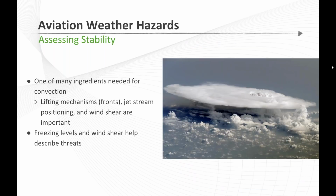What should you be looking for as a pilot? You need several ingredients, but you don't need all of them. It always helps to have a lifting mechanism like a cold front or a warm front nearby. But remember, even a trough, an elongated area of low pressure, can be enough to kick off storms. The positioning of the jet stream makes a difference. It's not just the intensity of the winds aloft, it's the positioning of the jet stream. And something that meteorologists and pilots often don't think about immediately is wind shear. That's the change in the speed and the direction of the wind with increasing altitude. If we have a couple of those ingredients, we may have some thunderstorms. If we have all of those ingredients, we're probably going to get some thunderstorms.